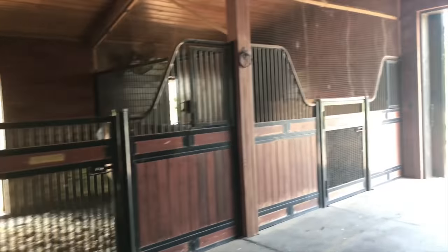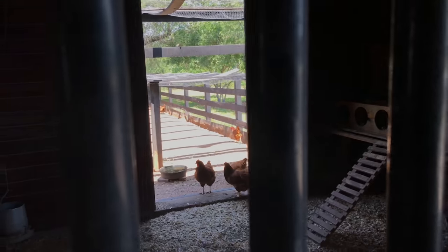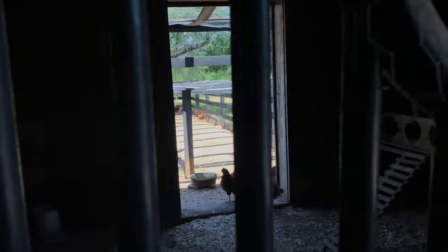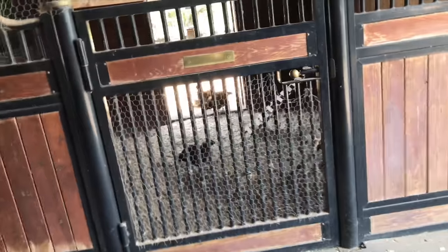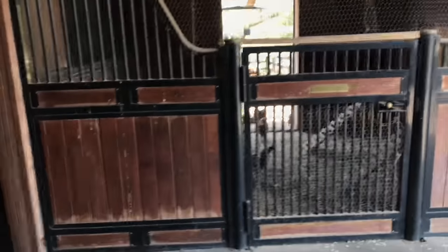Oh, and at the very end is a chicken coop. It's completely fenced in so the chickens can't get out, but when you guys hear chickens in my videos, these are the culprits. And they have like a free roam area that's all fenced in to keep the predators out. We can't let them free roam because we have really bad coyotes. We tried it for a while and they almost all got eaten. And they each have a nesting box in there.